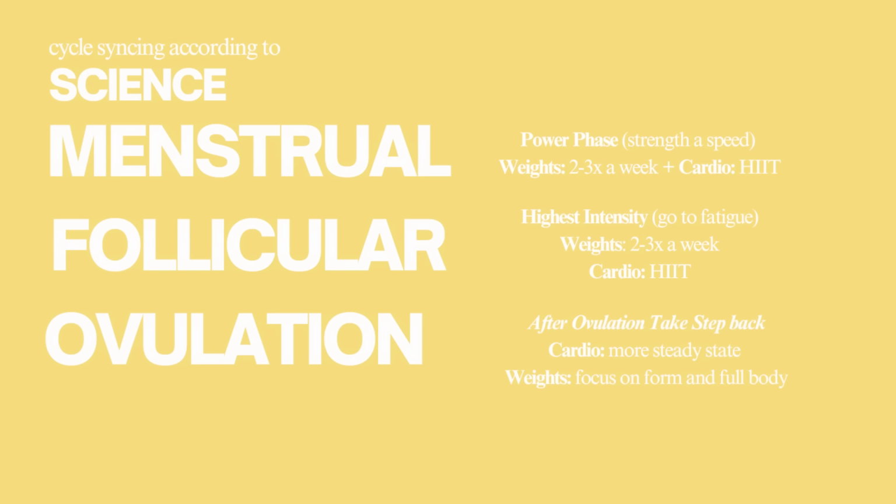Then ovulation. Right after it is you want to take a little bit of a step back and move more into the aerobic. So cardio, more steady state versus HIIT. Weights, focus more on form and full body versus pushing yourself to complete failure.